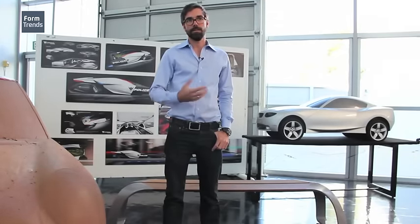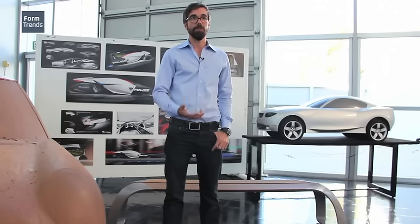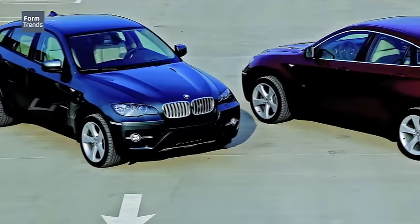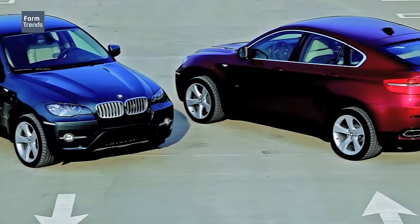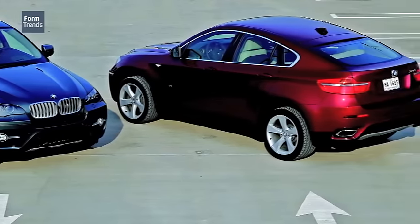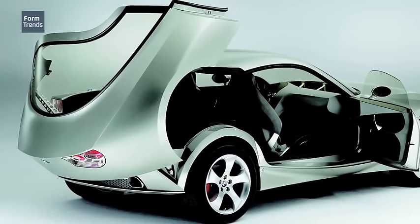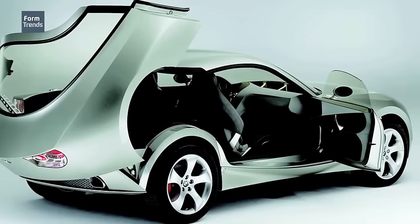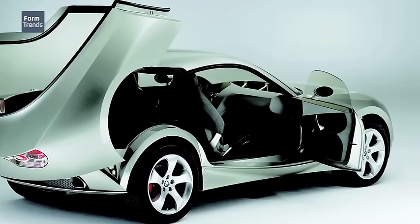DesignworksUSA has a great tradition in inspiring Munich and delivering concepts which Munich didn't think of. For example, the X6. I think in the year 2001, the X Coupe was shown, and this was the origin for the X6, which was also basically developed over here.